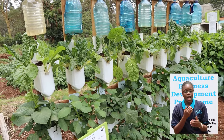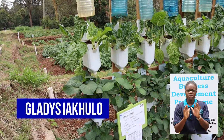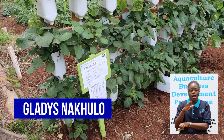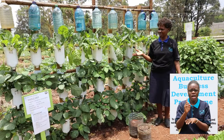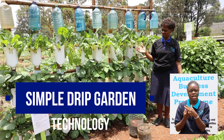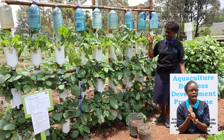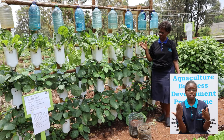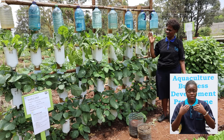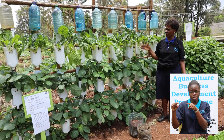This is a simple bottle drip technology. It is very ideal in areas where you want to save on space, and ideal in areas where you have a water conservation issue. It is simple to construct because it doesn't require skilled labor, and even the materials are locally available. It's also good where you want to achieve a high plant population, because in a small area you can produce a lot of vegetables.